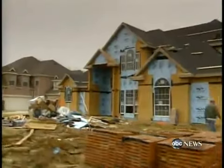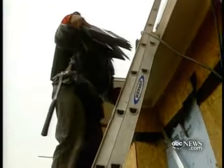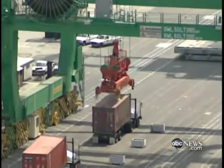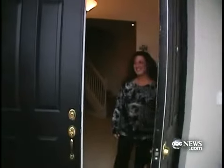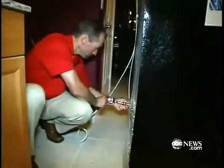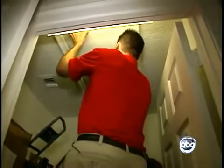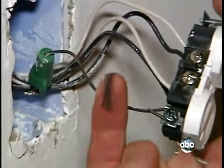Chinese drywall, wallboard imported from China during the height of the housing boom, much of which appears to be tainted. It was coming in just about the time Jared and Cheryl Bookman built their house. To find out if they had it, the Bookmans called Howard Ursum, a home inspector who's now devoted his business to looking for Chinese drywall.